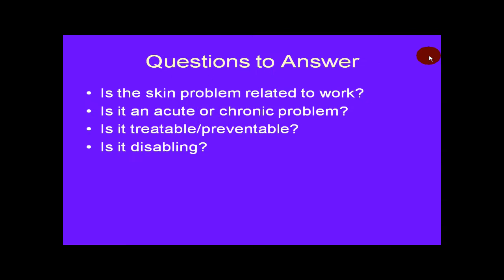Some questions to answer when you see somebody who comes in and says, I've got this problem and it's from my work: Is this a skin problem really related to work or is it something else? Is it an acute or chronic problem? Is it treatable? And if it's treatable, is it preventable, to keep it from coming on? And if it's not preventable, is it disabling?